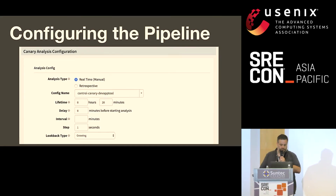But there are a lot of different parameters that you can define. You can define how long you want to wait before doing the canary analysis, collecting data. We use 20 minutes. I think 30 is recommended. But we found that our metrics converge within 20, so we just use that because it saves time. You can delay a certain amount of time before starting the analysis. The interval, you can define a separate interval for each canary analysis if you want, otherwise it will use the default in the lifetime. And then the step, I really don't know what that does because there's no help, and I think it's some sort of polling thing, but I'm not sure.